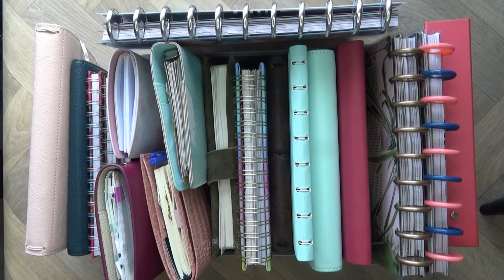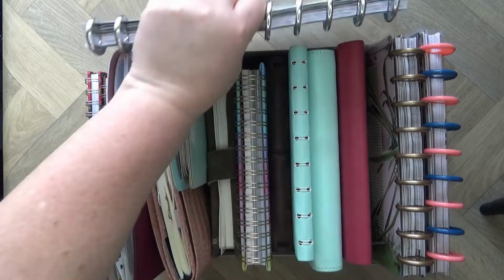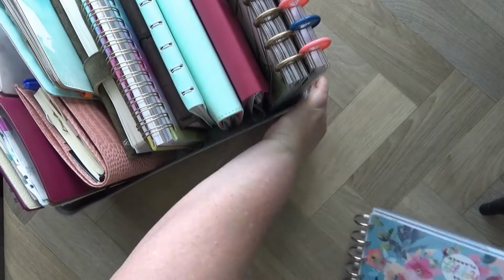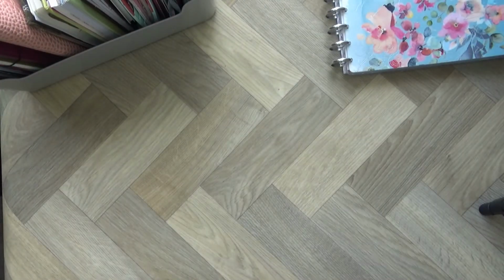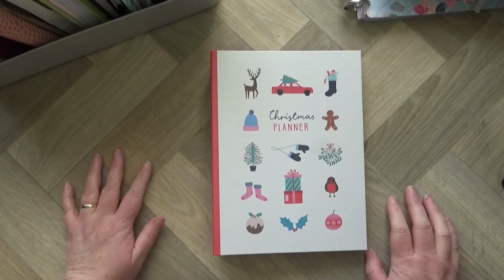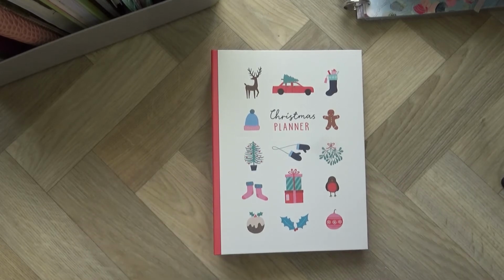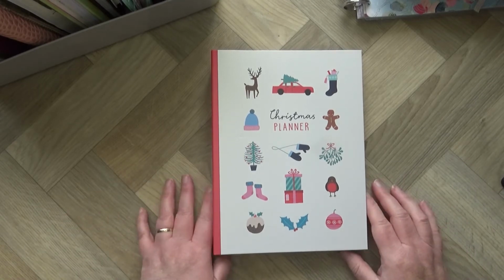So the first thing I'm going to do is move them so I can show you individually what they are. Okay, so just bear with me. Okay, so I've just moved my camera angle as well so you can get a better look. I've had to pull it right up to get everything in.